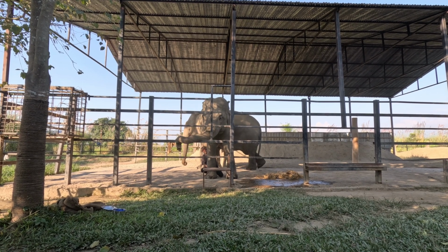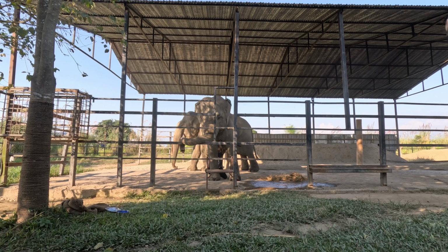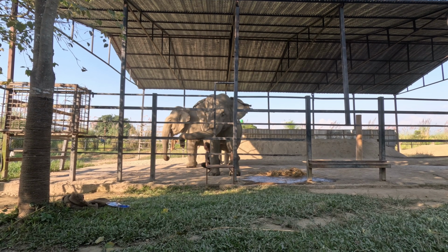So this is one option. They can be tall and thin, they can be a little bit more muscular, they can be more like short and square.